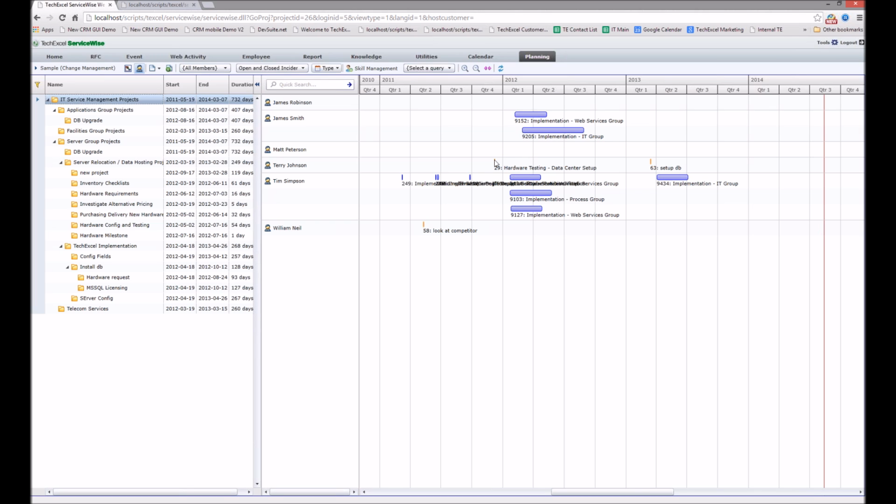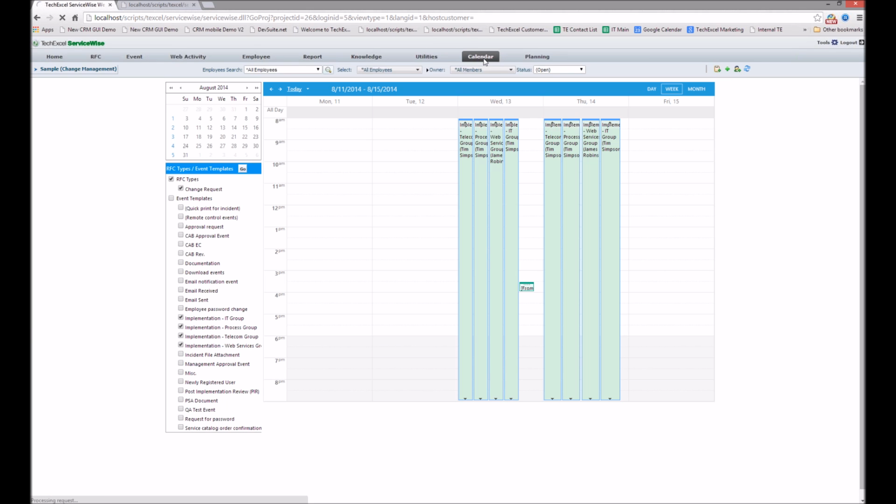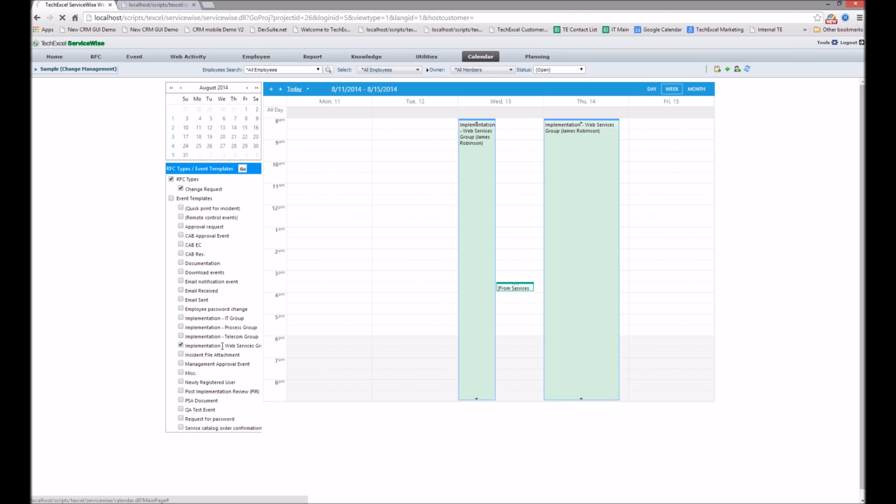And lastly, I wanted to show you this calendar view. The calendar view basically displays a simple calendar, and it displays any planned implementation. Right here, maybe if I show less data, it'll look a little cleaner. You can see I can look at the calendar. Any employee can take a look at this calendar and see any planned outages or any planned changes for that time.